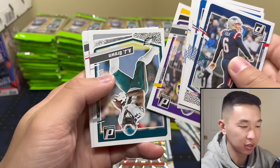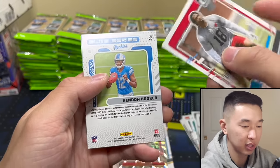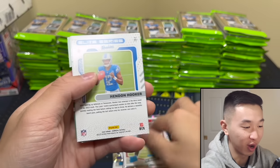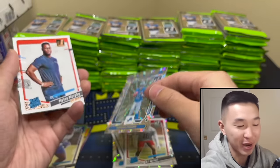There's a lot of nice insert sets. There's also Net Marvels and Unleashed for rare ones. Oh my goodness. Oh no. We're in for a long day, fellas. Buckle up. Everyone's backwards? Come on, Panini.